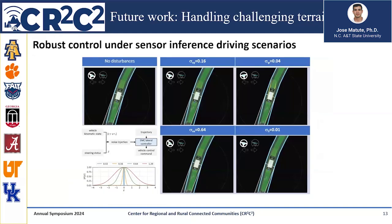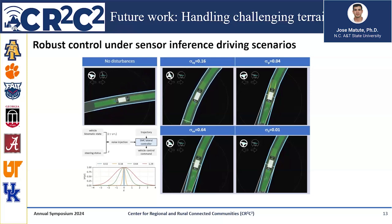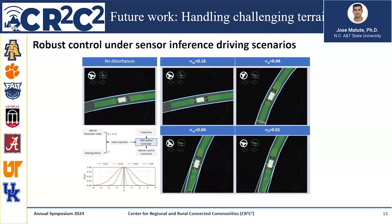The other is what to do in the case of challenging terrains. Rural environments have a lot of irregular roads, so this affects other systems like control. What happens if we have disturbances in positioning, in the heading measurement of the car, in the speed, or in the actuation sensor of the vehicle? We have been working on developing robust controllers to handle these kinds of situations.